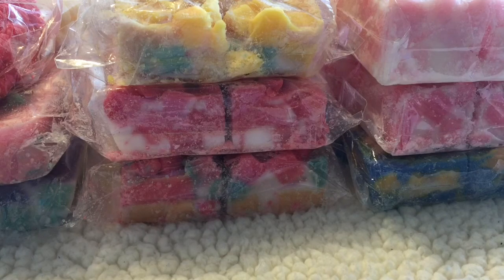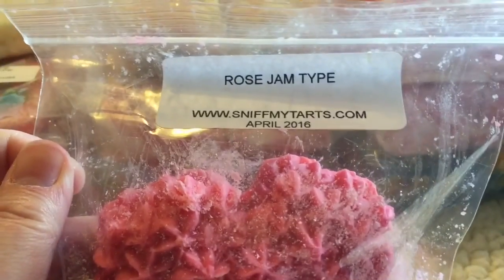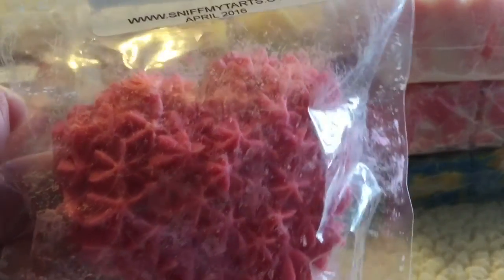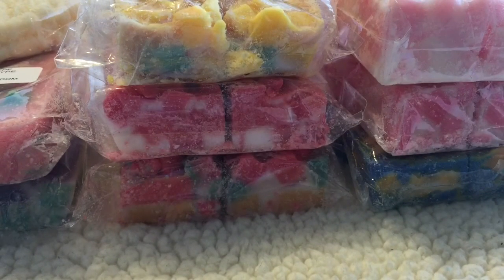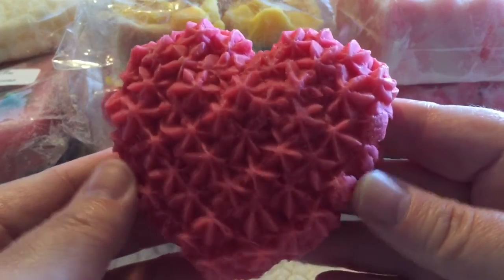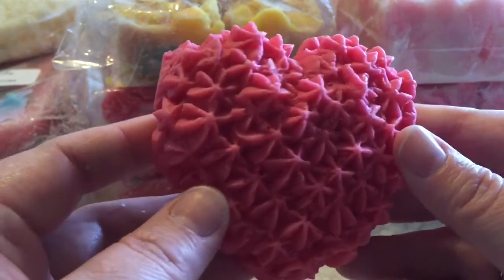All right, now we're going on to the piped tarts. I just got 2 piped tarts. One of them is rose jam type. So rose, lemon, and vanilla. It's a Lush dupe. These piped tarts are huge. I think they can be cut in thirds or maybe even fourths. They're very, very thick and very pretty.